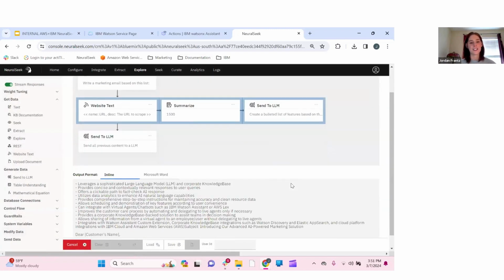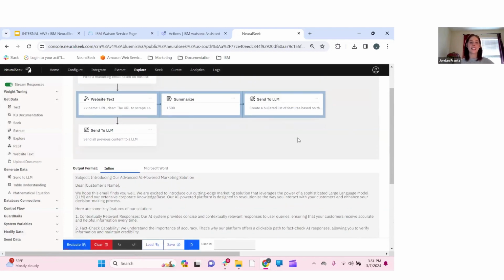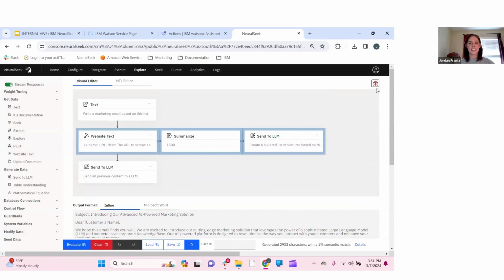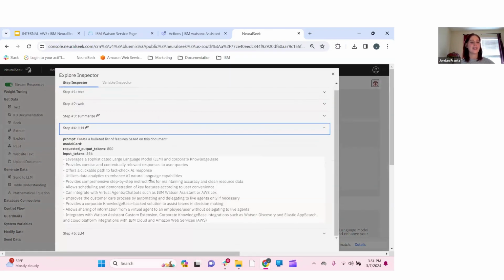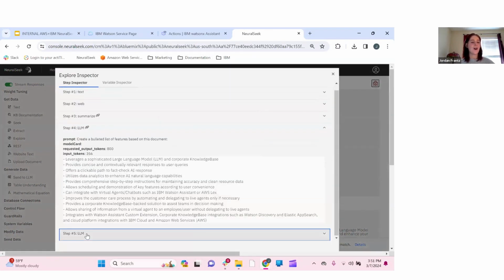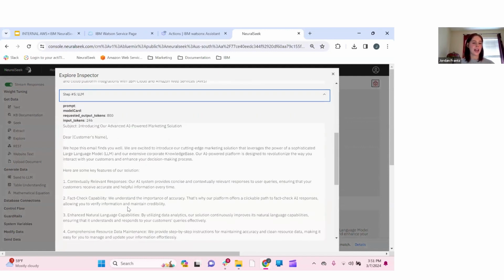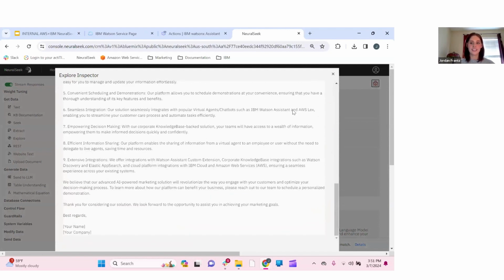I'm gonna let this run one more time and then I'm gonna re-review that step. But basically what we could have seen there, so while we might not see that bulleted list that was sent to the LLM, we can see that in our step right here. And then all of that information list included was sent to the large language model to output that email here for us.